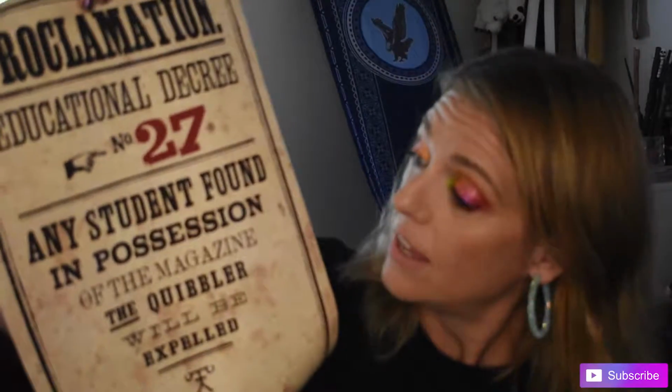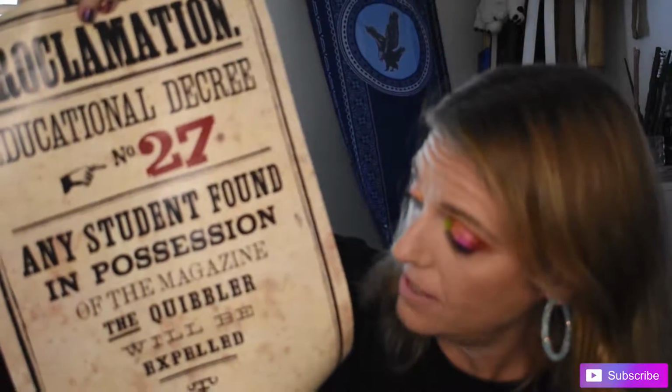Alrighty, what else have we got in here? We've got, ooh, another Proclamation. I love these. Yes. I do. I'm going to put them up in my classroom this term when I go back. Alright. Okay. I like this one. Proclamation number 27. Any student found in possession of the magazine The Quibbler will be expelled. That is pretty cool. Love that. Another one for the classroom.